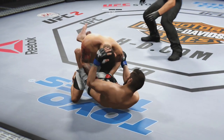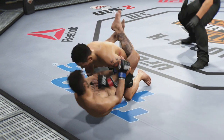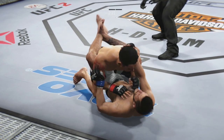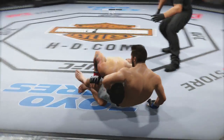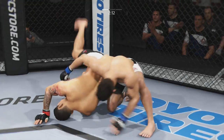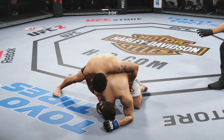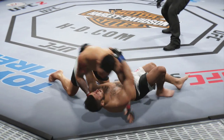McCall with a good punch. Keep the pressure going on that ground game. Let's go. Get on him. Big elbow. Lands a huge elbow to the head. Nice movement on the ground. Look at his position now. Borg's in side control again.